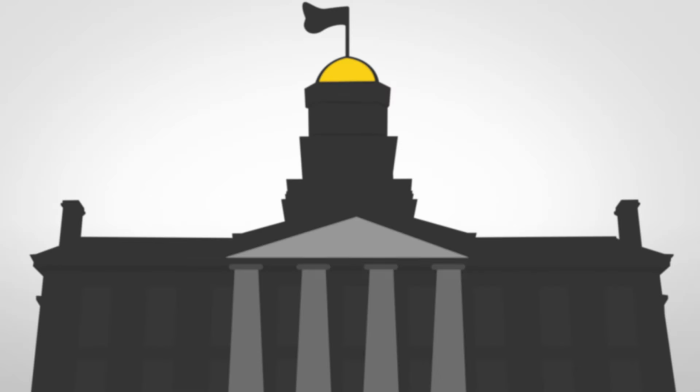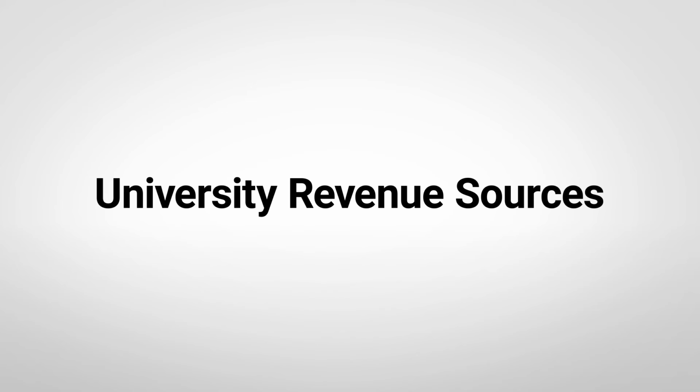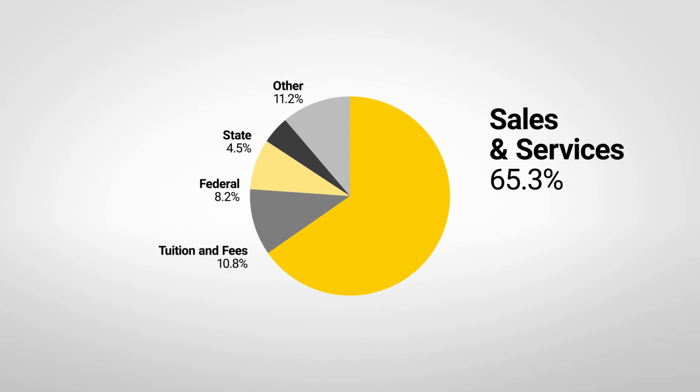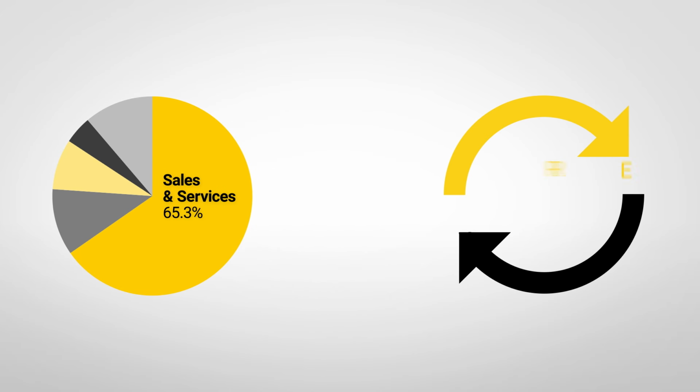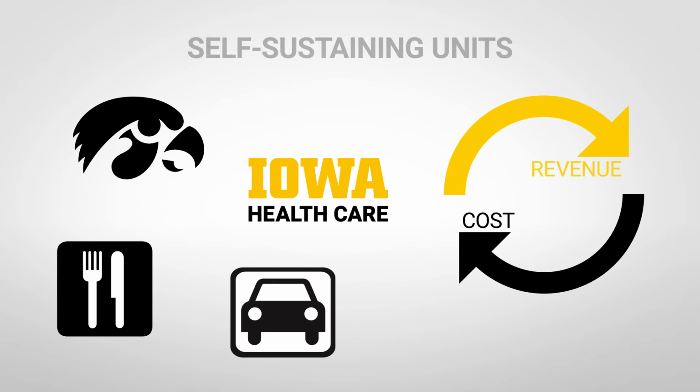The University of Iowa budget reflects our mission of teaching, research, and scholarship. The university's revenue comes from multiple sources. Several university enterprises are self-sustaining, meaning the revenue they generate stays within that unit to cover the costs they incur. University of Iowa healthcare, athletics, housing and dining, and parking and transportation are all examples of self-sustaining units on our campus.